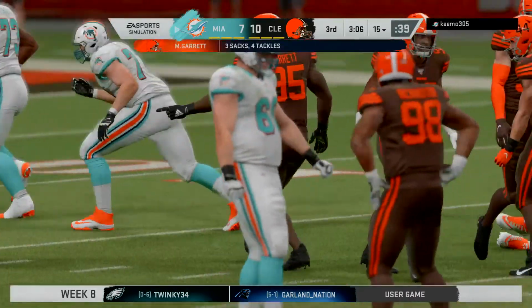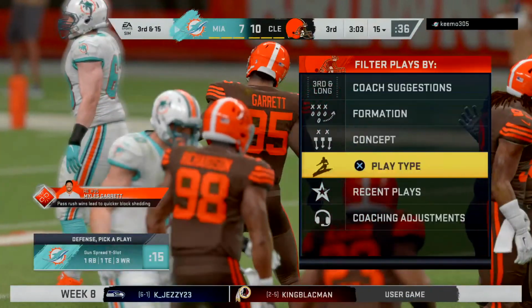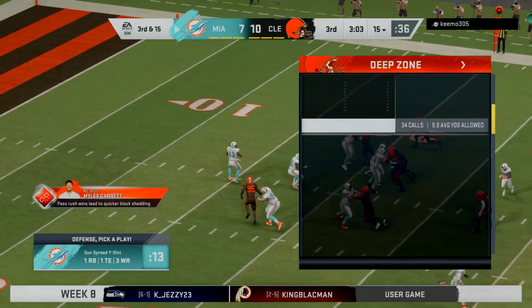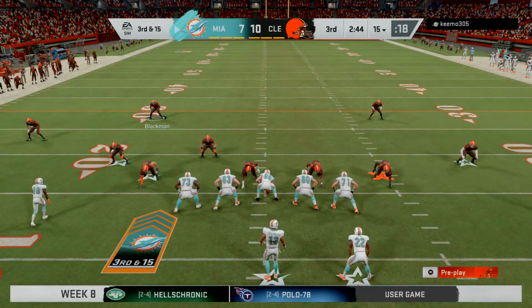Nowhere to escape, and he goes down. Myles Garrett in there for the sack, and he's closing in on the all-time record. That's number 19 on the year. It looks like a nickel set now for the Browns on 3rd down.